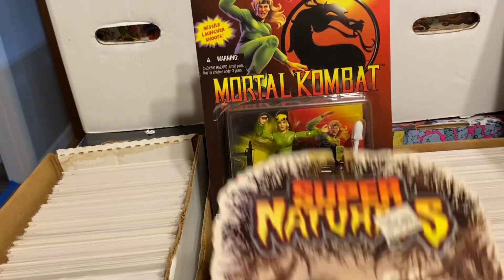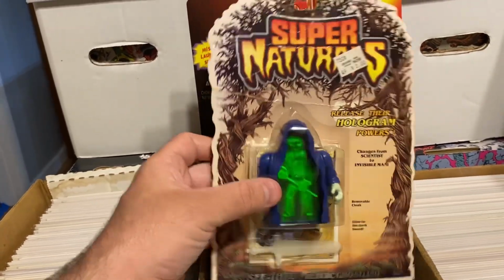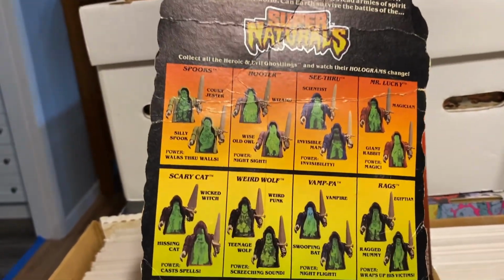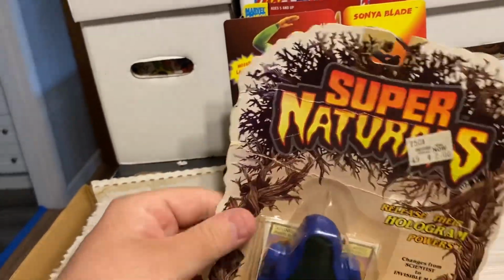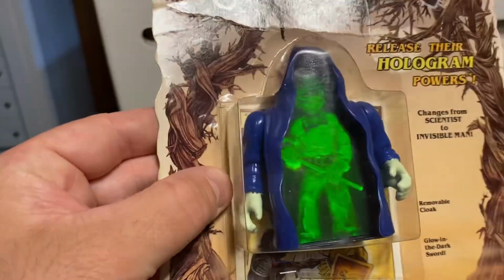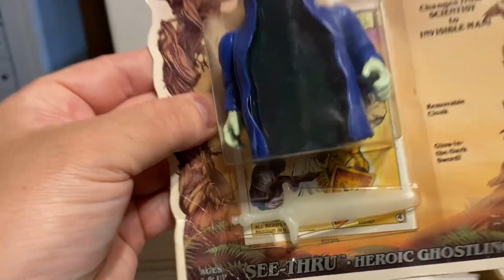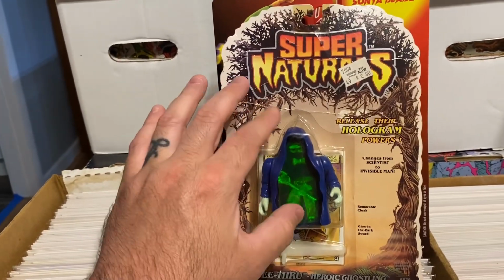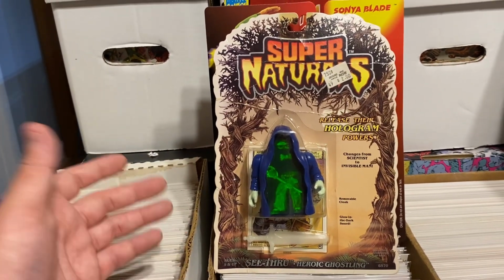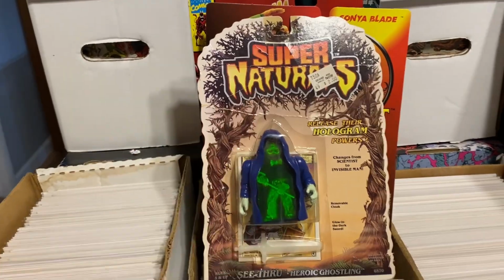And then the last thing I picked up, which is my favorite, this is Supernaturals by Tonka. And these are really cool. This is from 1986. These are so cool with the hologram bodies. And they made these short little ghost figures, and they also made full-length figures as well. But he's really cool. You can see the little hologram guy in there, and he turns into a ghost. Comes with a glow-in-the-dark sword. And I ended up getting this for $20 as well, which is a pretty decent price because these sell for like 40 to 50 bucks on eBay all day long. So some really cool carded action figures to add to my vintage mint on card collection.